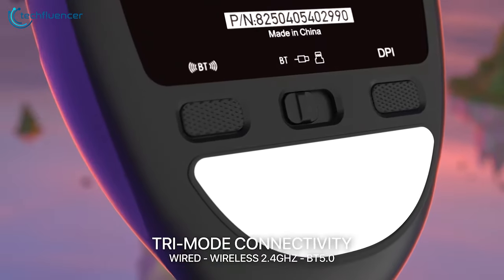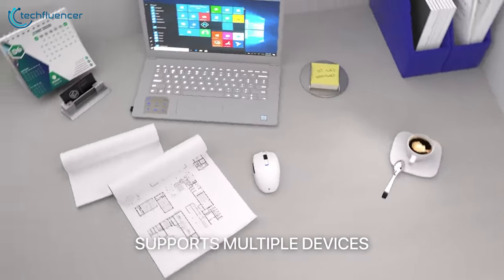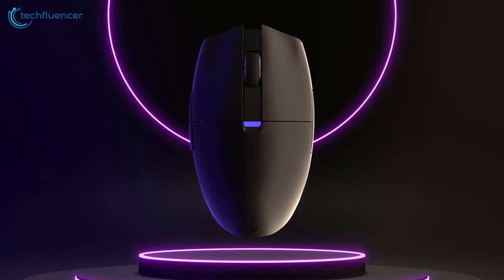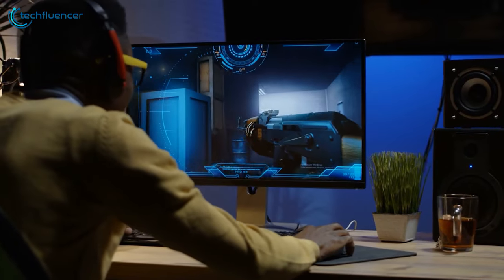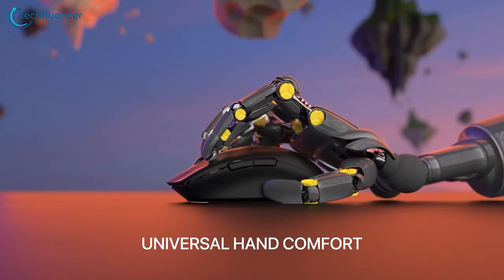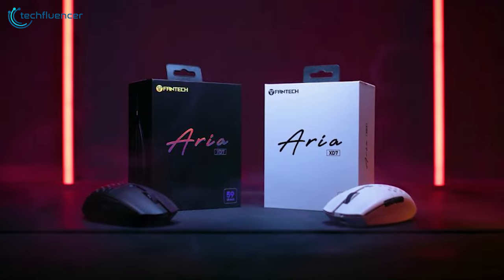Additionally, it offers 3-mode connectivity, allowing you to choose between wired, Bluetooth, or 2.4 GHz wireless connection based on your preference or gaming needs. The Fantech Aria XT7 combines style, customization, and high-performance features to deliver a smooth gaming experience. Additionally, the universal hand comfort feature ensures a snug fit for various hand sizes, making it an ideal choice for gamers seeking both comfort and performance.